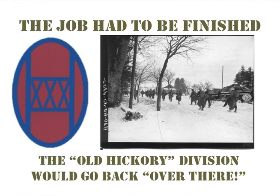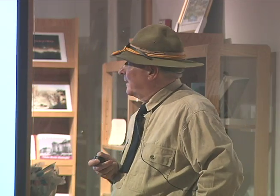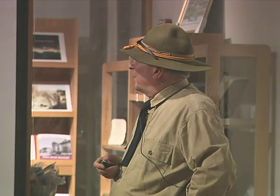And now they got it right. Old Hickory would be back over there less than 20 years later. So there we have it, the story of the Great War.